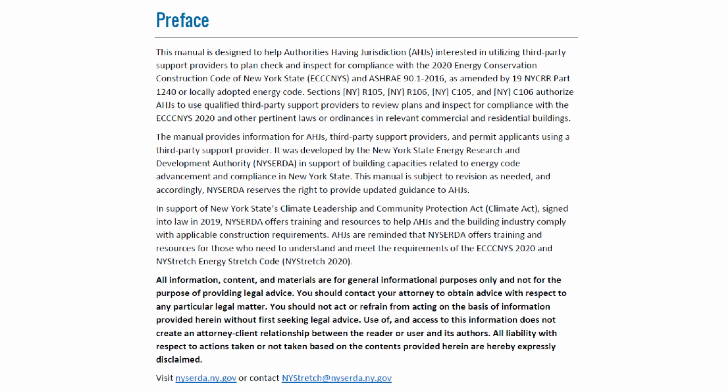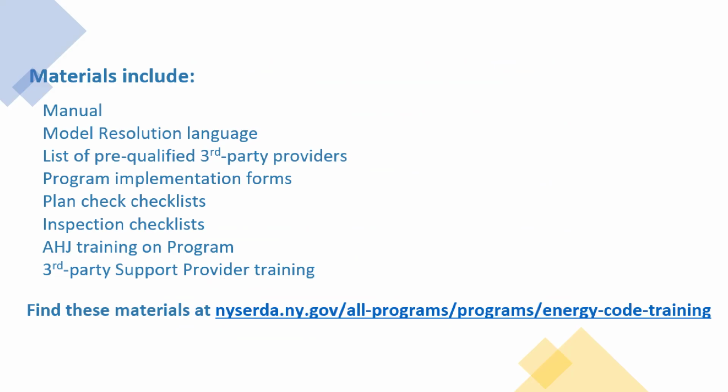Plan review and inspection of requirements contained in the New York State Uniform Fire Prevention and Building Code are not included in the process. As part of the process, NYSERDA has developed materials to assist AHJs with implementing third-party plan check and inspection for Energy Code compliance, and also to assist third-party support providers with participation in the program.